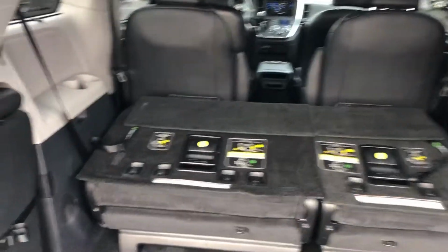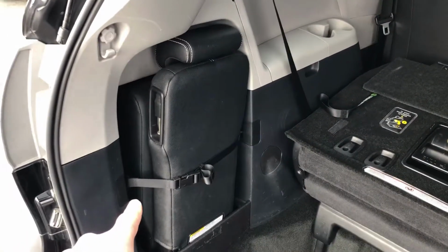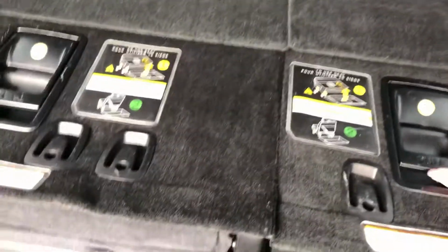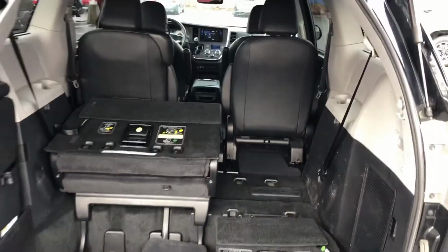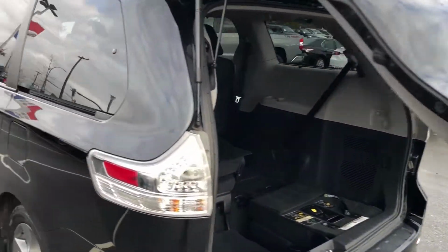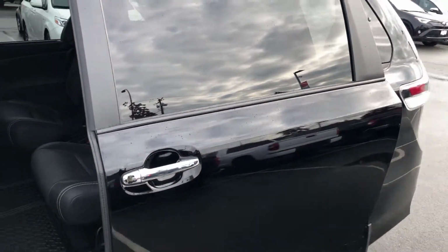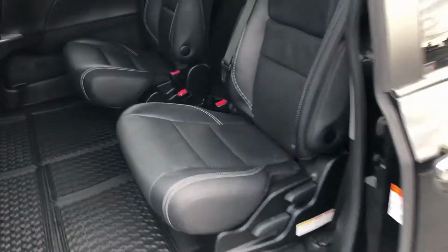So this is an 8-seater van, and it can turn into middle captain's chairs in the middle row, and the middle seat will actually store away here as we have shown. Seats fold flat, giving you tons of space, and you can still take 6 and have plenty of space there. And we just push this button here to close the rear door. It is power sliding doors as well on both sides, which makes it super easy for access.